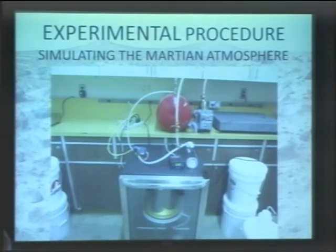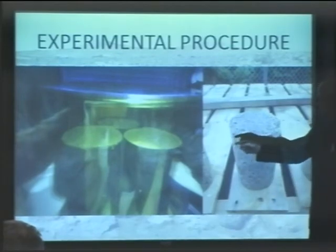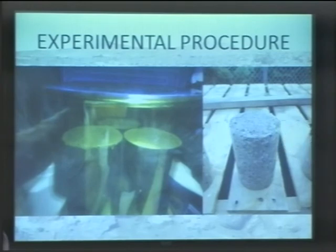I tested it around 7 millibars, which is around average atmospheric pressure on Mars. And these are the samples themselves. They're in test 4-inch diameter cylinders with the tops open, so it was open to that atmosphere.